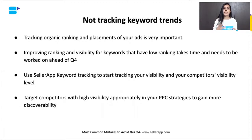Not tracking keyword trends is our 10th mistake. And this is also really important because yes, you are running PPC campaigns, you have the best SEO in place, but if you're not tracking your keywords, organic ranking, and also your ad placements, then you never know if you're being successful or not. So track your products and also your competitor products to keep a check on your organic ranking, and you can also keep a check on your ad placements.